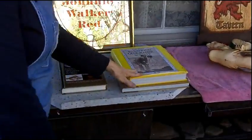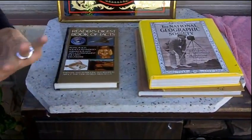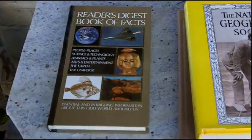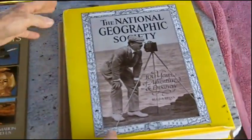I bought 3 of these fabulous hardback books, Reader's Digest Book of Facts. This was published in '87, so it's a little dated, but if you're going on Jeopardy or some show like that, this would be a good book to help you study.